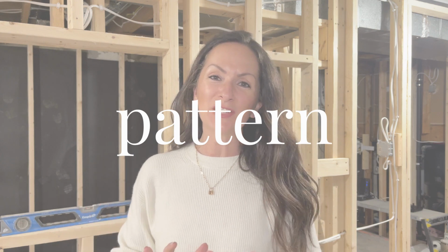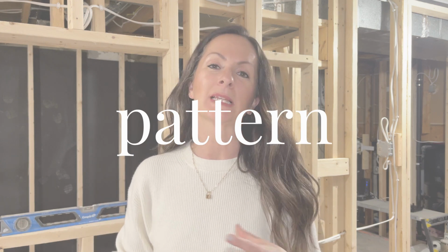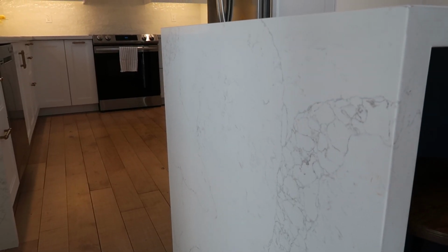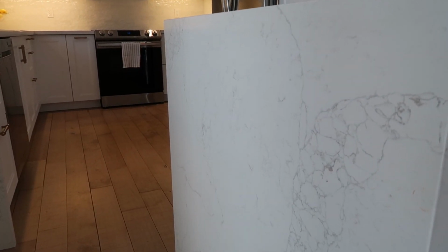Okay, and number 3 is pattern. Each of these kitchens, although they're really monochromatic and really light, they all have little elements of patterns that have been included. So for kitchen number 1, there's a subtle pattern on the counter. It's not like a strong marbling veining at all. It's just really, really subtle.